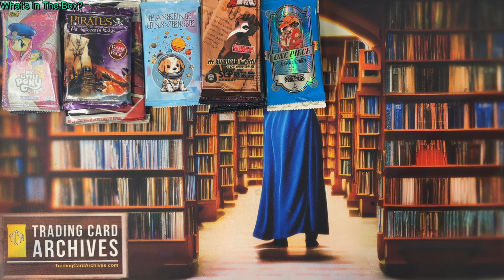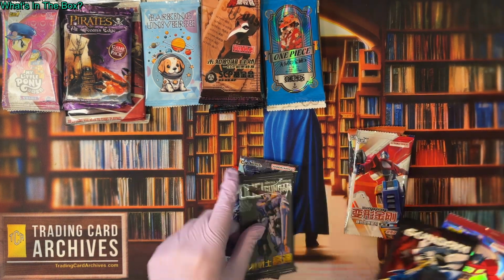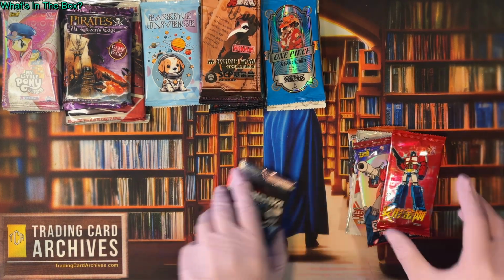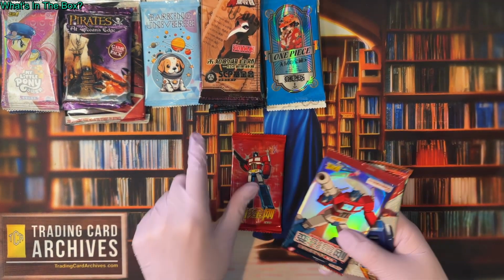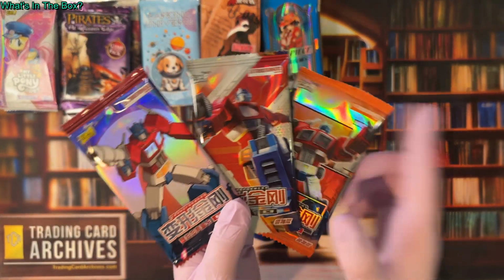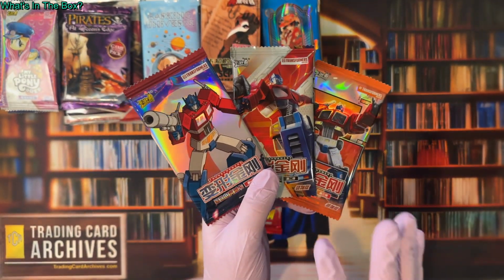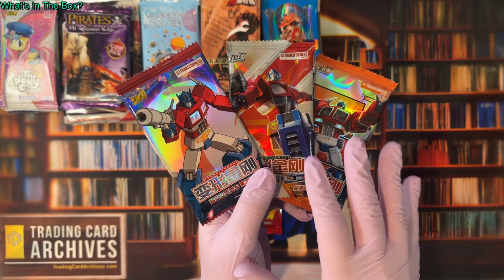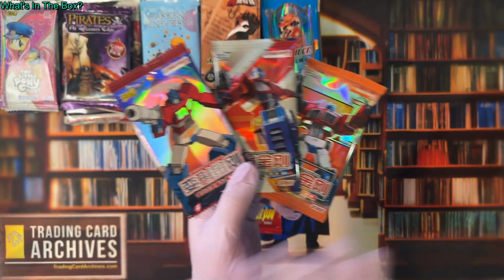Next up will be Transformers. Sorry, I mixed them in with Gundam. Here's Transformers. There you go. Transformers is, of course, a franchise of robots in disguise and such. But Kaio, again, that's this company with the ant, has a line of officially licensed Transformers trading cards. That's this line right here. This is set 1, set 2, and set 3. That's the full lineup right now.